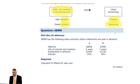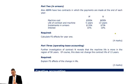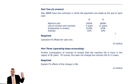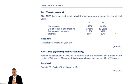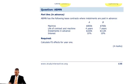Now, before I go any further with question ABMN, I would like to run ahead a little bit just to show you that this is a question with 3 parts. Can you see that? It's got part 1, part 2, part 3. Just feel a bit more comfortable if I can show you where I'm going with this. So let's have a look at question ABMN. Off we go. I'm going to use my usual mode of communication, the pen.